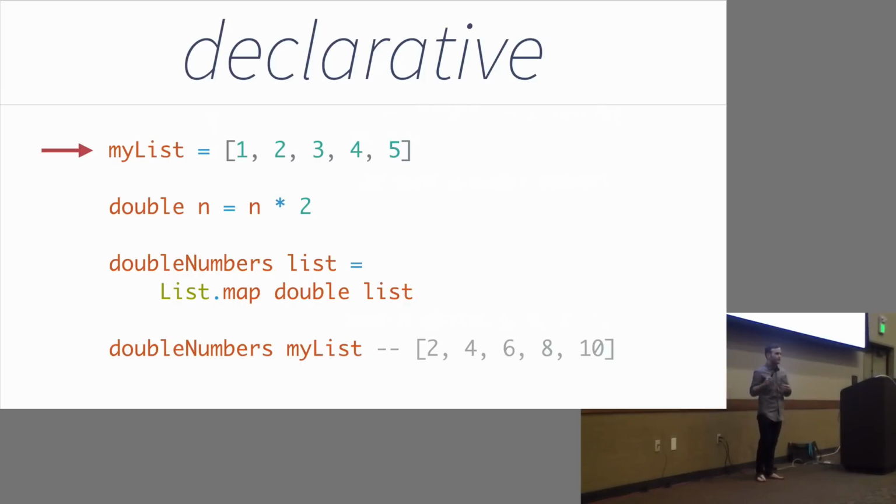So we have what are called lists in Elm. They're kind of like arrays in JavaScript, but they're actually more like linked lists, so they're not something we can index into. But that's fine because we're typically just wanting to iterate over lists anyway. So now when I want to double numbers in Elm, I could define a simple function called double. It takes in n, and it returns n times 2. And then I can create the double numbers function, which takes a list. And in one line of code, I can do the same thing in a very expressive manner.